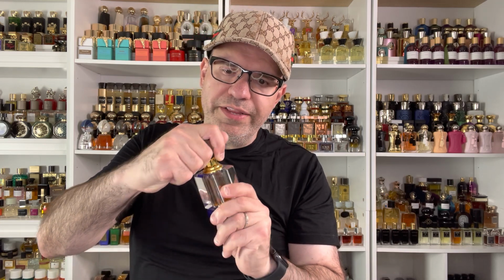This is a blend of a very high-end, I believe, Taif rose and Cambodian oud. Literally, that's all that's in here, just oud, rose, and that's it. And so I decided that I was going to get them to do a blend for me on those two.